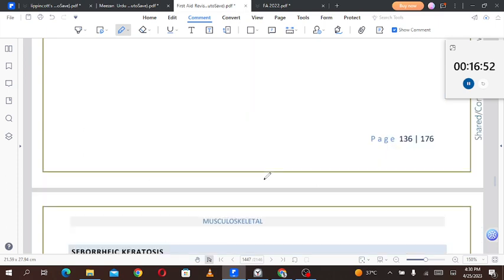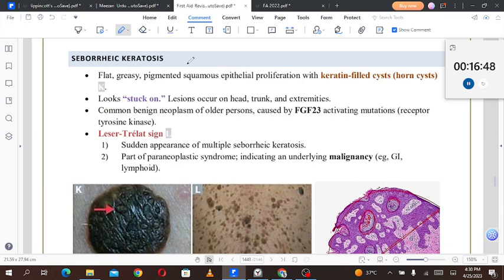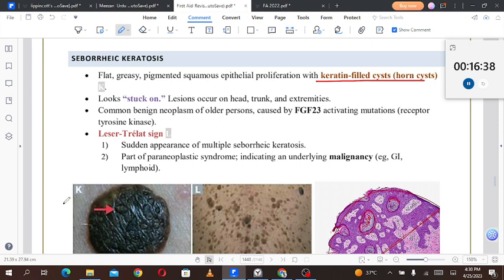Then moving forward, we have seborrheic keratosis. It is high yield. Seborrheic keratosis is a flat, greasy, pigmented squamous epithelial proliferation with keratin-filled cysts, horn cysts. Okay, so there are horn cysts in that, as depicted in the picture. So there is cystic development inside this flat, greasy, pigmented squamous epithelial proliferation.